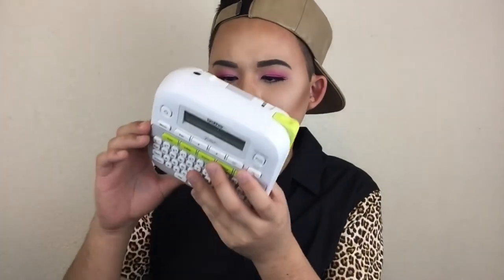Oh, I just got this for like $20 from Office Max, and the label is more expensive than the label maker because the labels are like $26, but I'm gonna get them from Amazon. Hopefully they have the one that I need. But I'm just like, yes, I need this. Where have you been all my life?